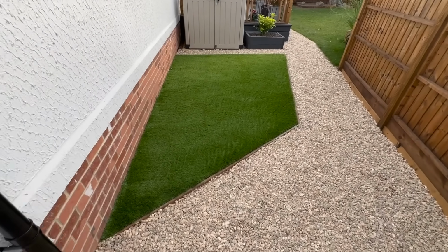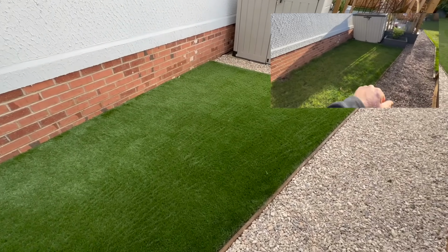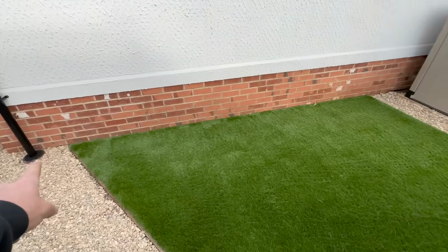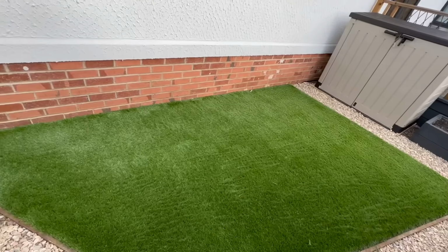And there we have it. This one is complete. Real big difference to what it was before. No more boggy ground. Built the paths up, framed this. That's 4 meters from there to there, and that's 2.5 at the longest point. Yeah, I'm really, really happy.